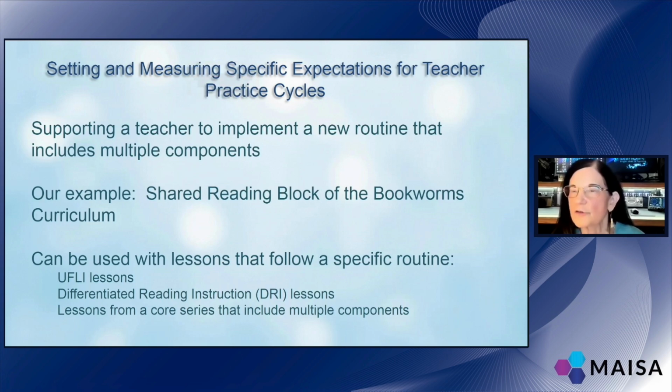And even many of the core reading series now have lessons that you do over and over across the year that have multiple components. So we think it's important to look at what that looks like because so many of you are doing it, and what setting expectations for those kinds of teacher practice coaching cycles looks like.